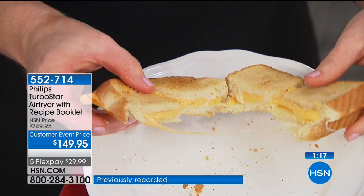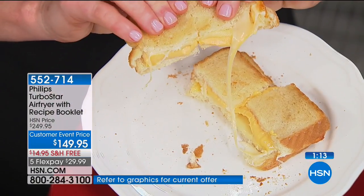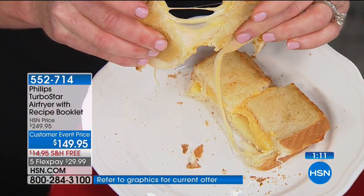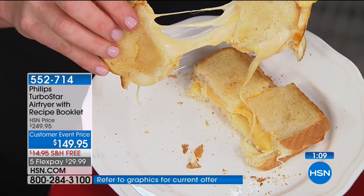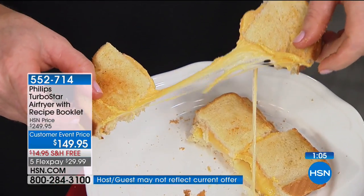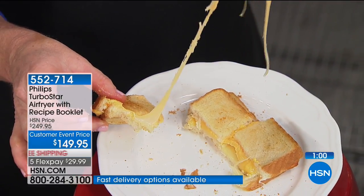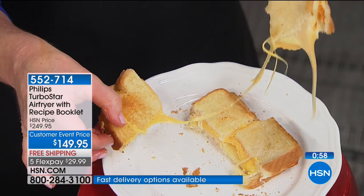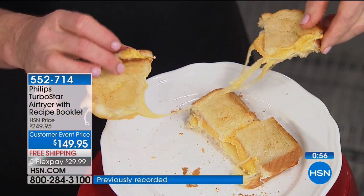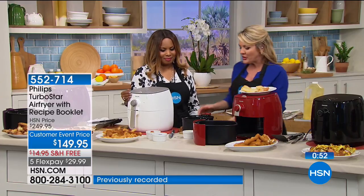That looks so good. And what you're seeing here is grilled cheese. I like mine a little lighter, so I turned down the temperature control. You can make them any way you want them, but I know you like it with the ooey gooey cheese on the inside. Again, this takes even heating and TurboStar technology, patented only from Philips, to have that perfectly melted cheese and that crispy, crunchy exterior with no butter. This is just a light spray of olive oil that you're getting there.